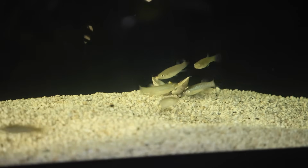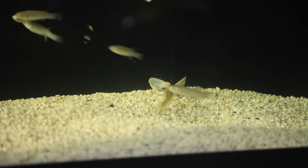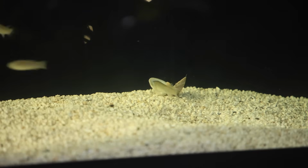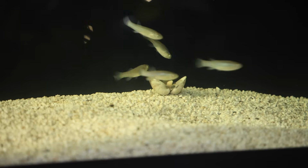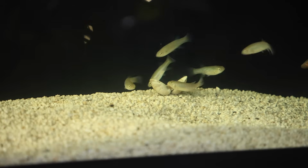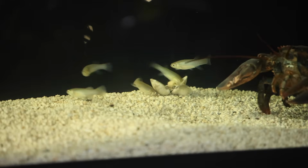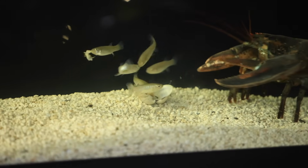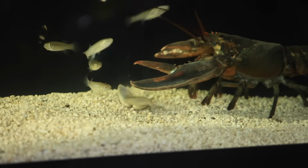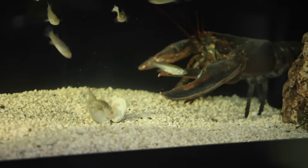At dinner time, I drop a clam into the tank. Look what happens though. The killifish immediately start dive bombing it, eating Leon's dinner. Wait, here comes Leon, out of his cave. He gives a little tussle, then lets the killifish have it.